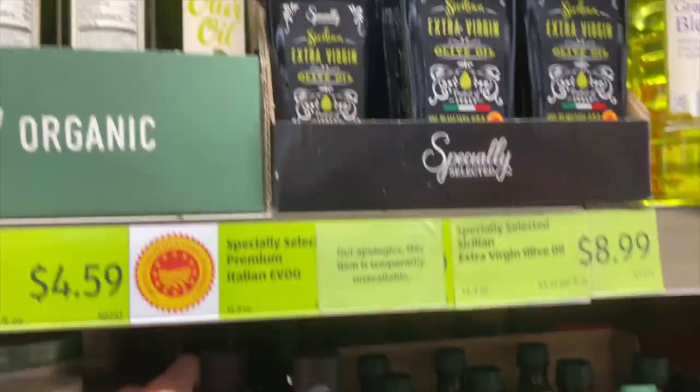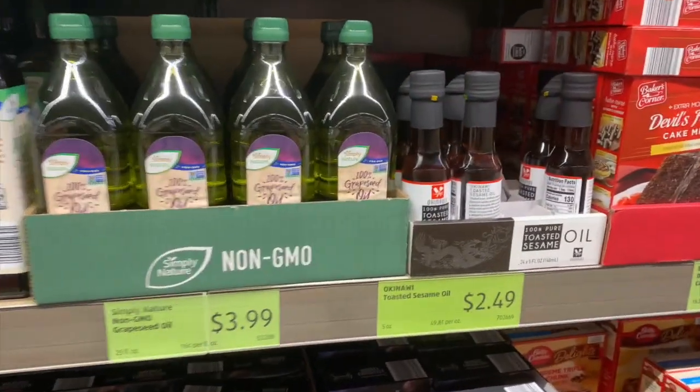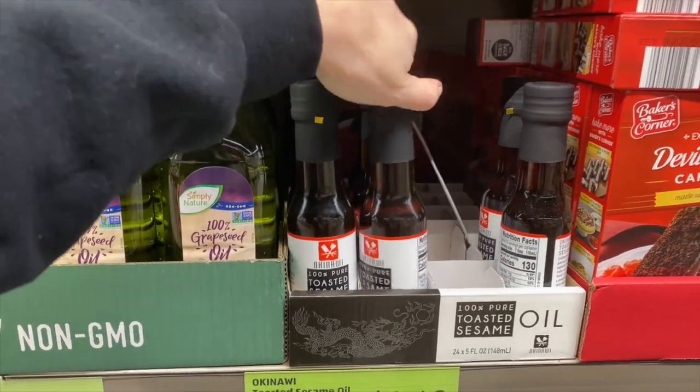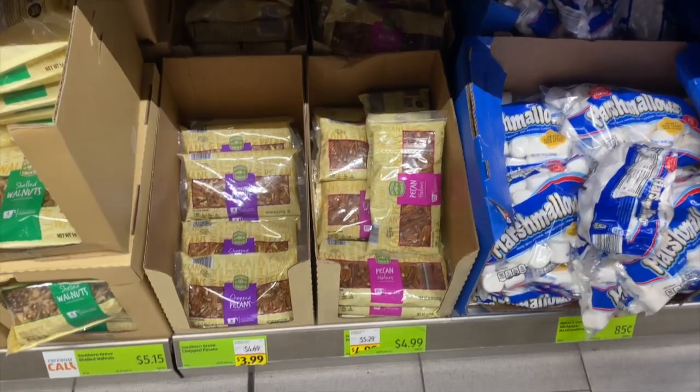Avocado oil, make sure whenever you buy an oil, you're buying it in a dark bottle, you guys. If the bottle is see-through or light, that is a no-go. If you're somebody who's not averse to sesame oil, it does have a lot of health benefits actually. $2.49 is a decent price for that as well.